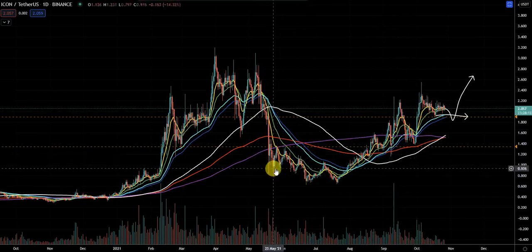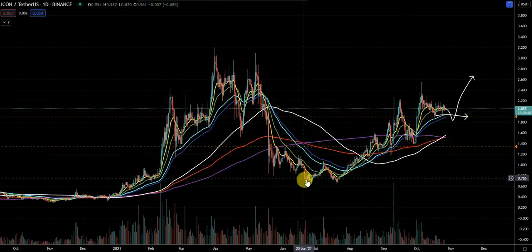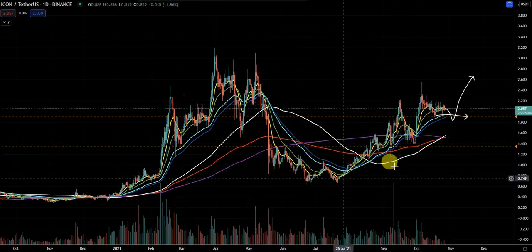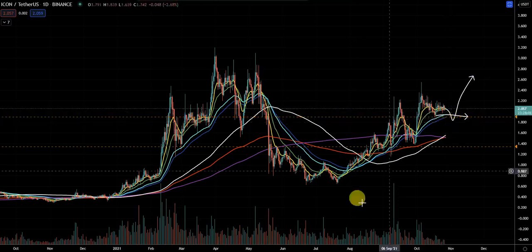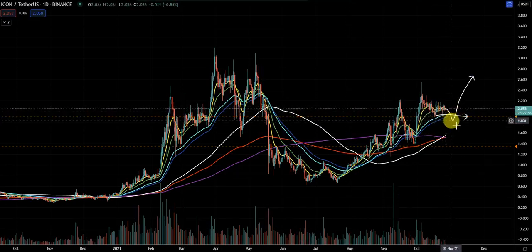Here I suppose you got all this consolidation. Price came down, stop hunted below this low, and then you get the real move. So that's what I would like on this. I don't like buying into this chop. I like the market to give me these safe entries.